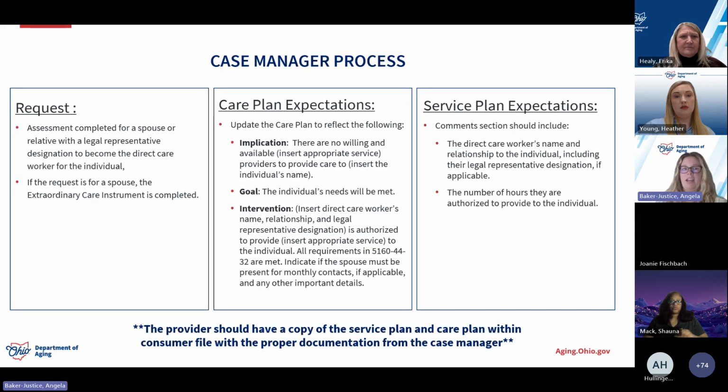We wanted to go over that high-level overview of the case manager process. When that request comes in, the case manager is going to complete an assessment. They're going to complete it with the spouse or the individual or the relative that holds that legal designation. They're going to figure out if they meet qualifications through this rule to even move on in the process. And if they are a spouse, they're going to complete that extraordinary care instrument.